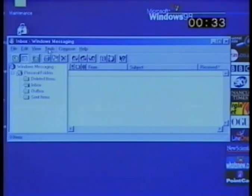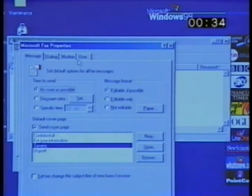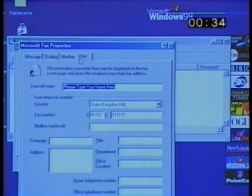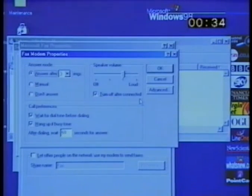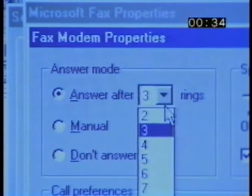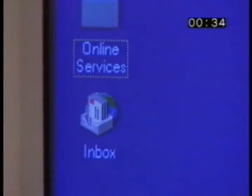To send a fax, double-click on the inbox to start Windows messaging. Now, the first time you do this, you need to provide information about yourself and your PC setup. Choose Tools and Services. Highlight Microsoft Fax and click on Properties. Then the User tab. Now, fill in all the appropriate details and then click on the Modem tab and Properties. Check the information on how the PC is to answer incoming fax calls and change it if necessary. Keep clicking OK until you're back to the inbox. You won't need to do this again unless you wish to change any of the settings.